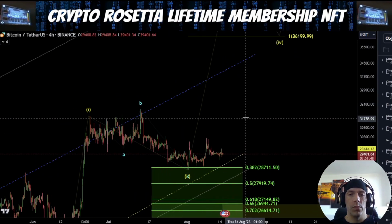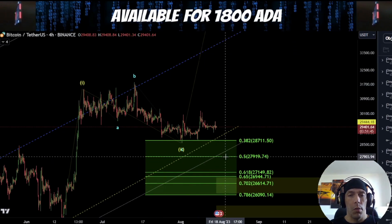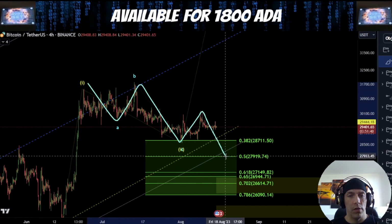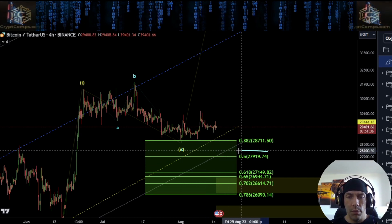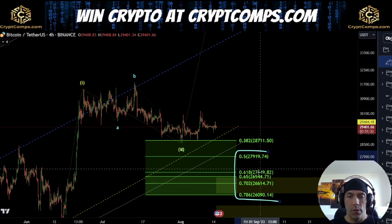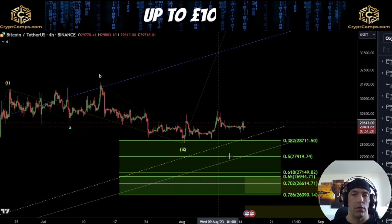Now it is also possible that we could still be within this wave 2, and there are a couple of options where we could still look at this as W, X, Y, X, and we have another Z wave to the downside where we could be looking for some of these lower levels. So I'm going to be keeping an eye on these zones if we do look to push down here between this 50%, which is sitting at this 27,919 to this 26,090 level.